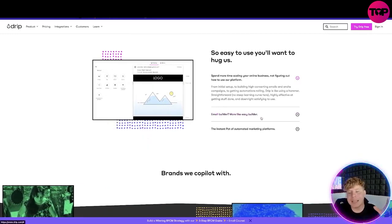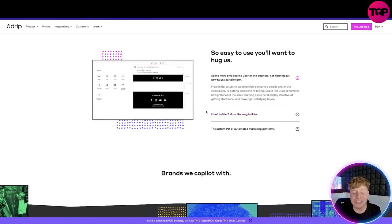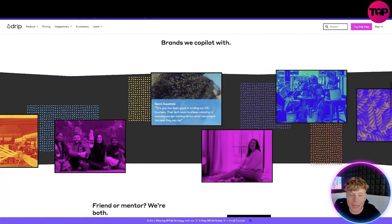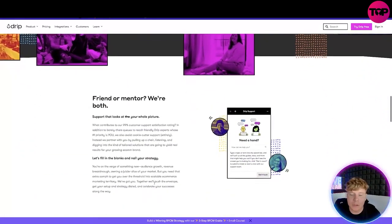It makes email building a lot better, and to scale your business, like you can see in this little image, is just so much easier. All right, the Instant Pot of automated marketing. Brands with them, as you can see, all these different brands talking about them, all right? Let it scroll across and you can actually have a look.